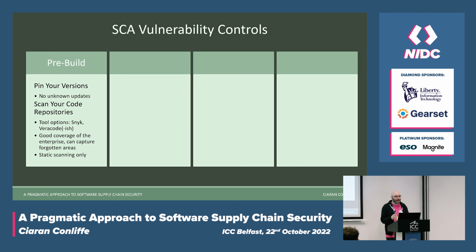But that's the big advantage of this, is you are getting that full coverage. You're covering repos that you've forgotten about, that people don't explicitly own and so on, and you're just going everything. The disadvantage is that it is static scanning. So you don't know necessarily exactly what's going to be going into your build.